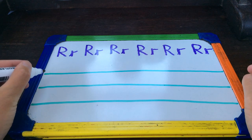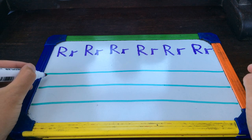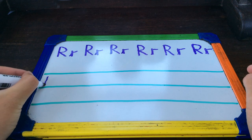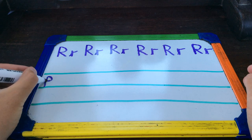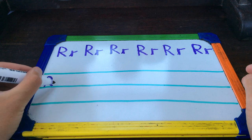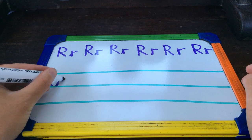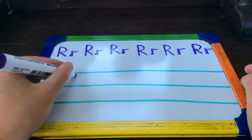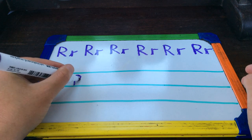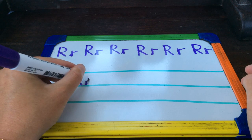Right, so if we're going to do this on the lines, the capital R is much bigger than the lowercase r. The capital R goes almost to the top, like that. And then the lowercase r only goes up to halfway. So we start on the line, up, down, up, and across. Okay, so the capital, and then the lowercase.